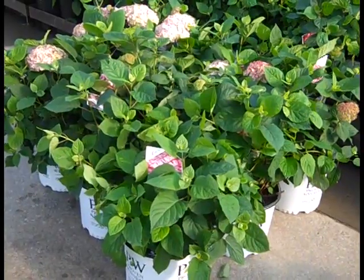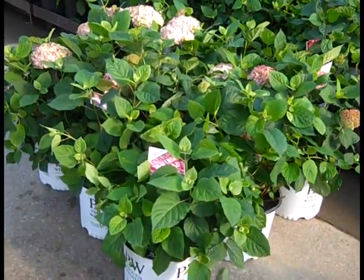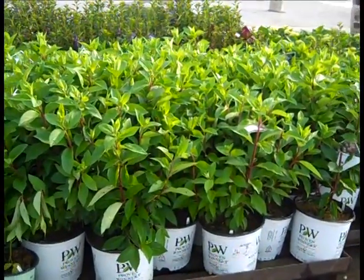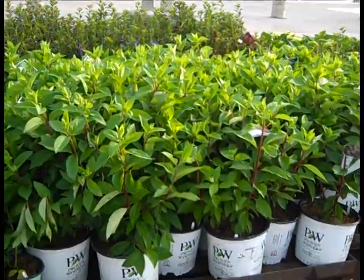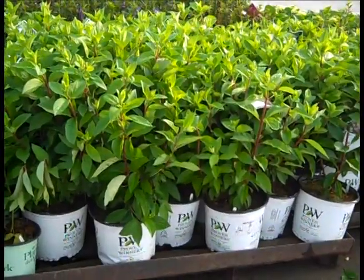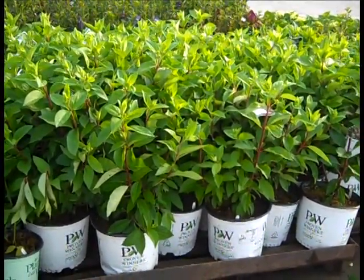You know, I wanted to give you another close-up look at these. You can see the nice, tight, compact plants just starting to set bud. So here we're looking at Hydrangea Paniculata. This one is Pinky Winky. And nice, tight, full plants. You know, they haven't started to flower. They're just setting bud. And they'll give us a great color display from summer all the way through frost.